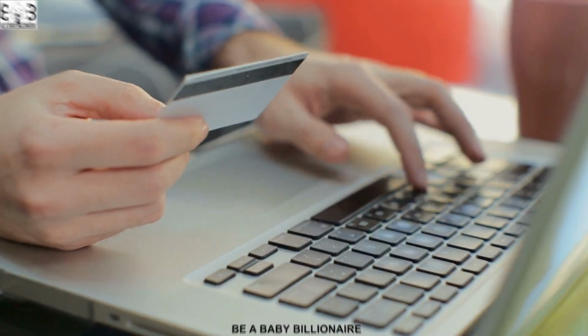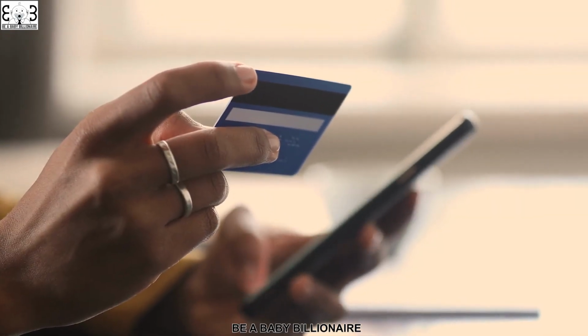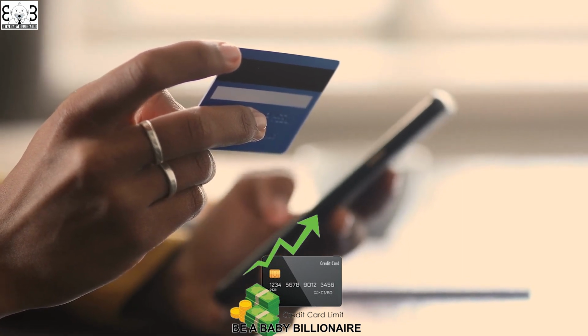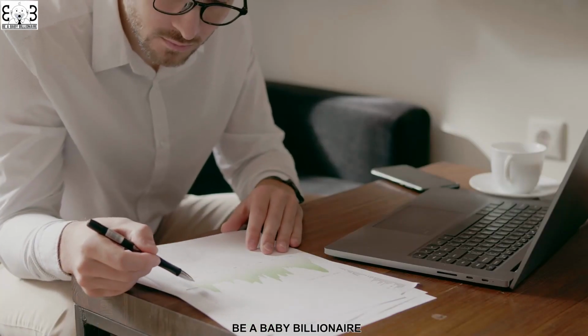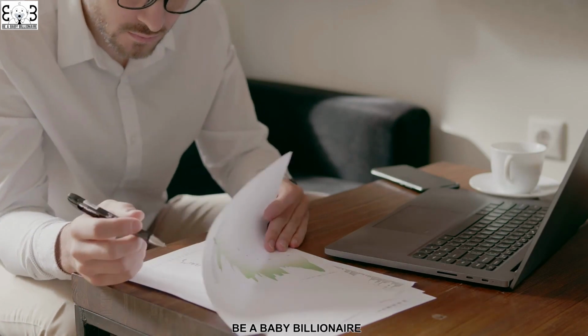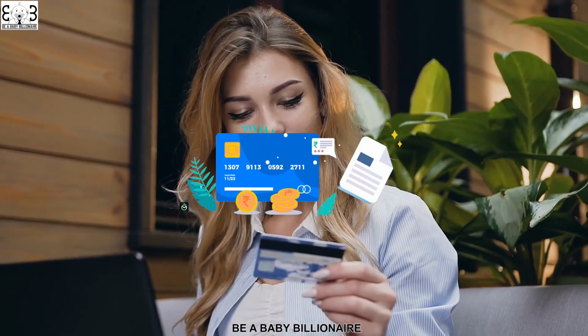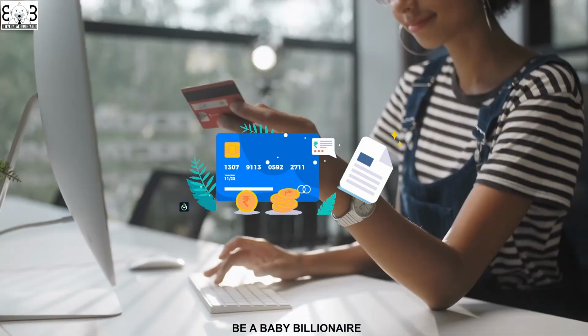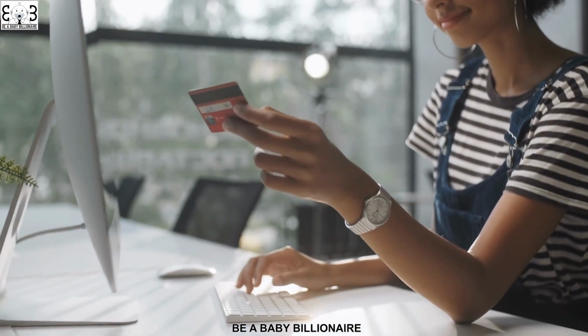Credit cards are one of the most common ways to use credit. They're not just for shopping, they also help you build a credit history. That's important because your credit history affects your ability to get loans, mortgages, or even rent an apartment. The key to good credit: paying your bills on time. Late payments can hurt your credit score, making it harder to borrow money in the future.